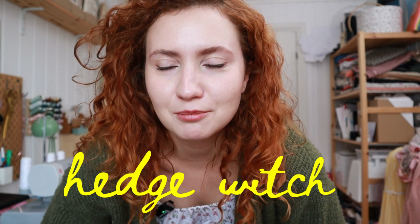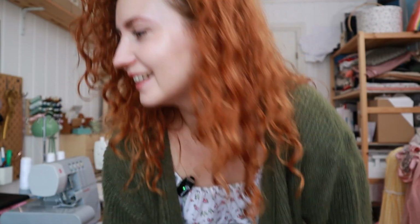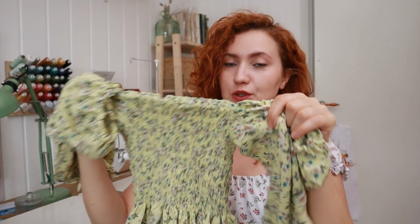Hello, it's day 2 and my hair is cosplaying a hedge witch, but it is what it is and it's time to get sewing. Yesterday I completed the yellow dress and I am obsessed with this. I am obsessed with it. That's all I can say.